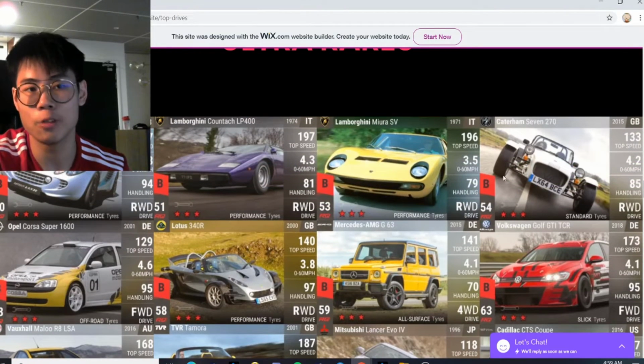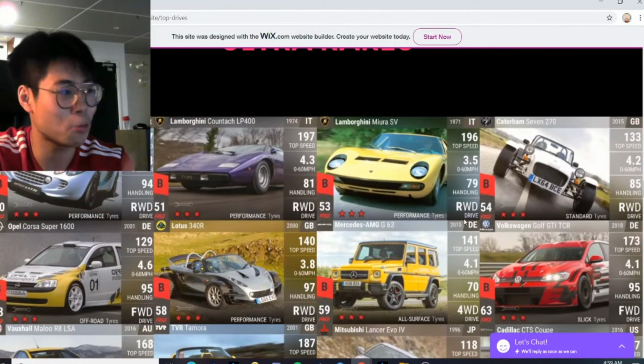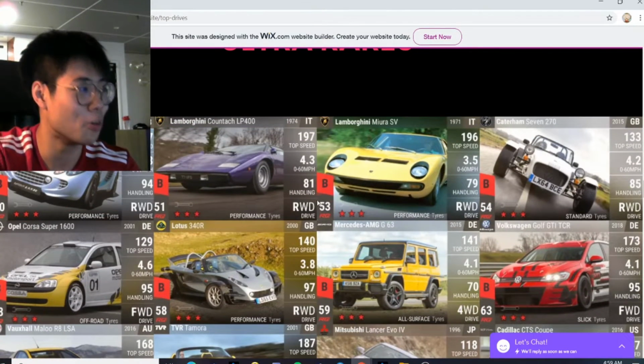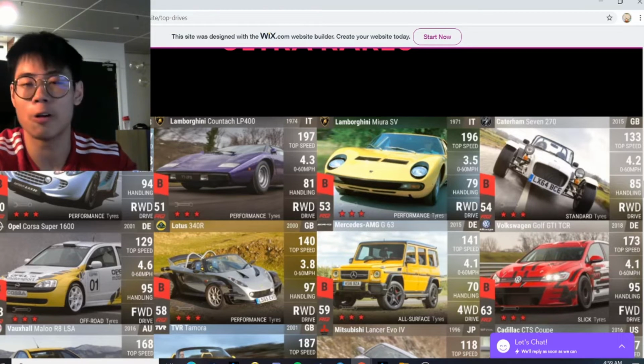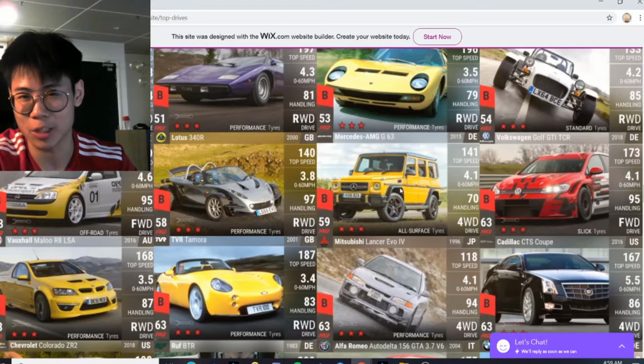You got the Caterham 270 that represents standard tires in the rain and anything twisty, even a fast circuit, it kind of holds its own. You know, the Elise Sport, which is your vanilla low RQ twisty, and then you have the Mercedes AMG G63, which is your drag off-road car.